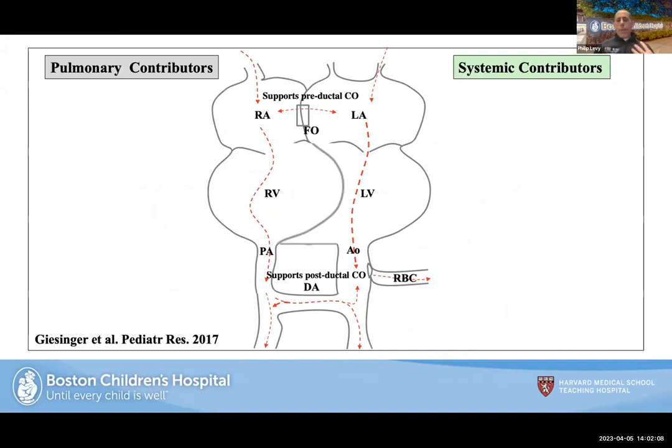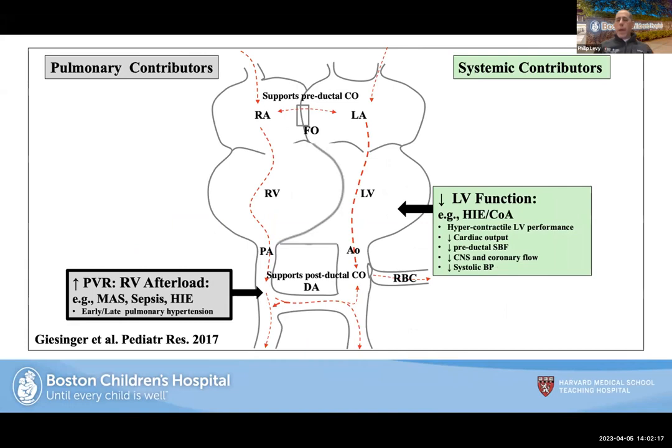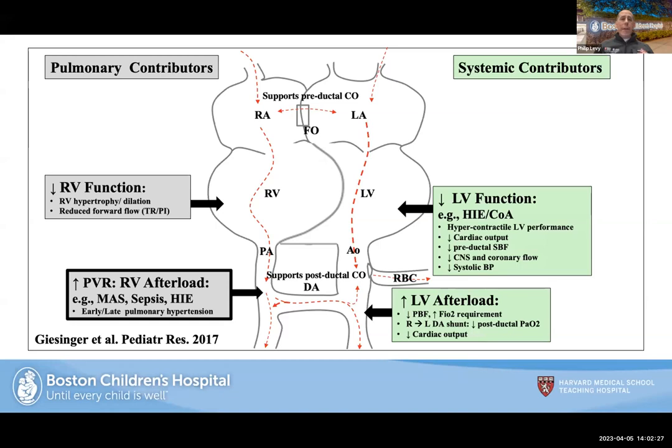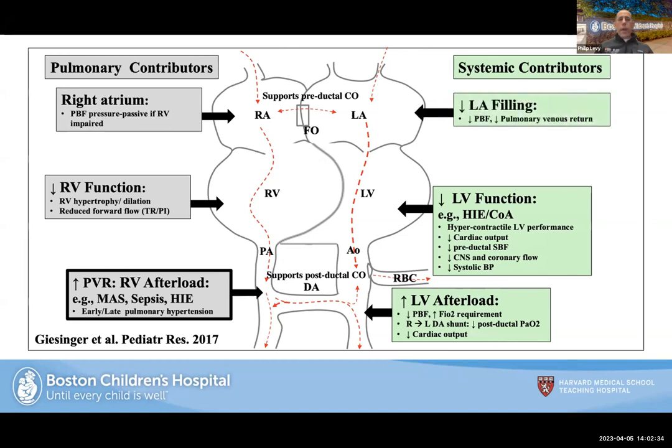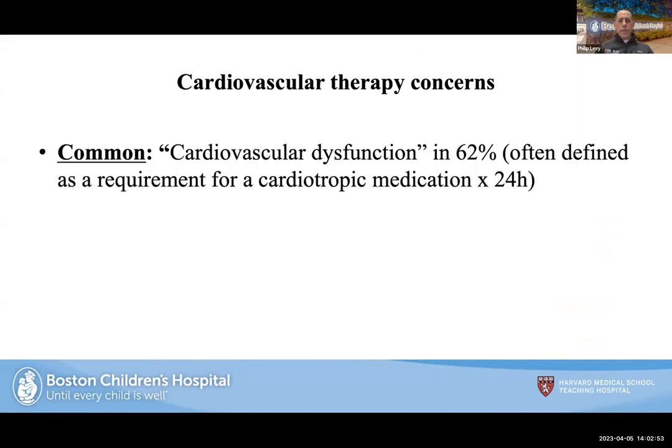So I like this picture. Patrick put it on the screen several years ago to understand the impact. You have elevated PVR, elevated afterload from HIE. You can have decreased LV function from the HIE. I gave some other examples. You can have altered RV function from the HIE. You can have increased LV afterload from the acidosis and the impact on SVR. It can impact pulmonary blood flow and the right atrium. It can decrease LA filling with pulmonary hypertension. This can all lead to a right to left physiology. The reason I put this on the screen today is that the treatment for each of these is slightly nuanced and slightly different and can each impact the different parts of the physiology you see on the screen.